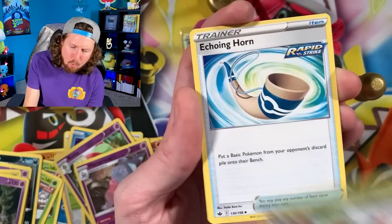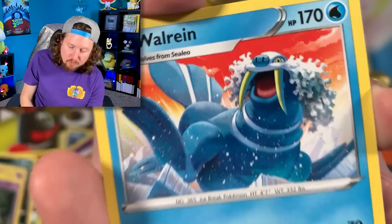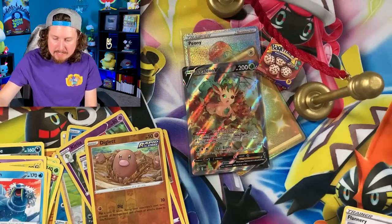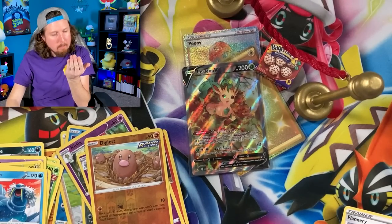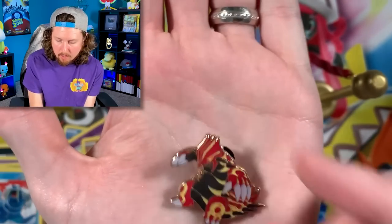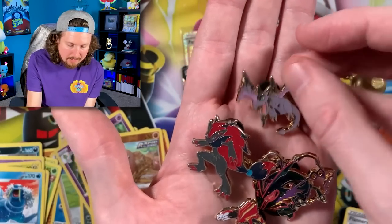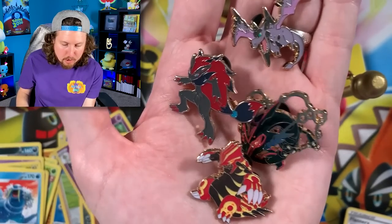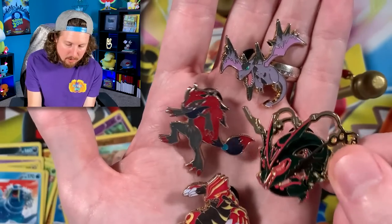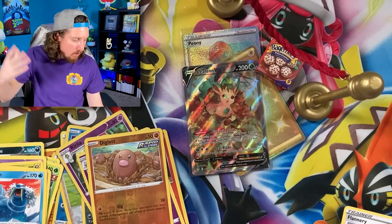Energy, we got Thwackey, Echoing Horn, going into a Walrein. Hopefully that Walrein is not laughing at us right now. There's the code card right there. And, okay, I'll take it. It's different than the other ones. We have a Groudon right there. So a lot of different Pokemon pin selections right there. Those are all the ones that we have pulled so far. I think out of all of them, I gotta go either with the Mega Aerodactyl or the Shiny Rayquaza. All right, I'm gonna put that back there ever so gentle.